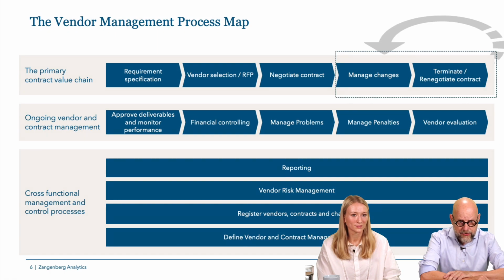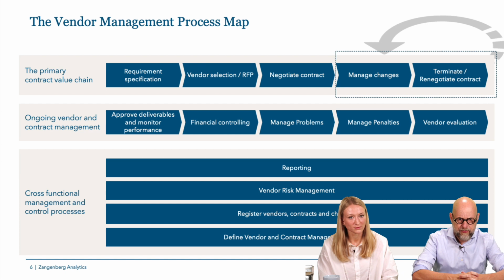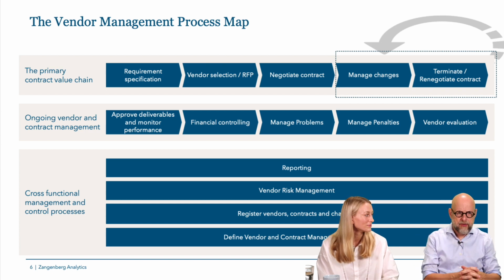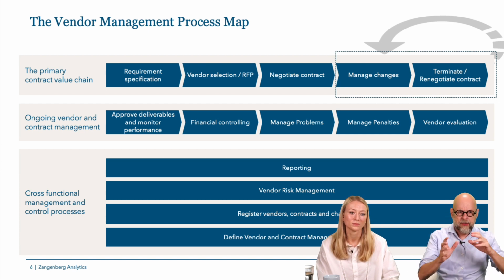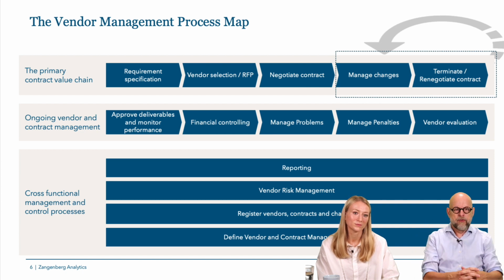Okay, so we've put together this map of processes that we believe makes up vendor management. And I think at the end we will also point to a number of quarterly analytics research articles that go into detail with several of these processes. But this is kind of the overall process map that you should be looking at.